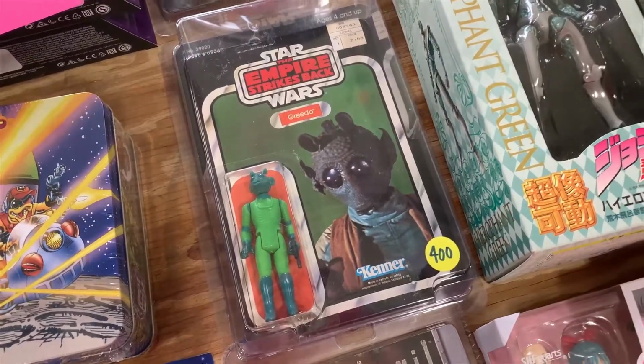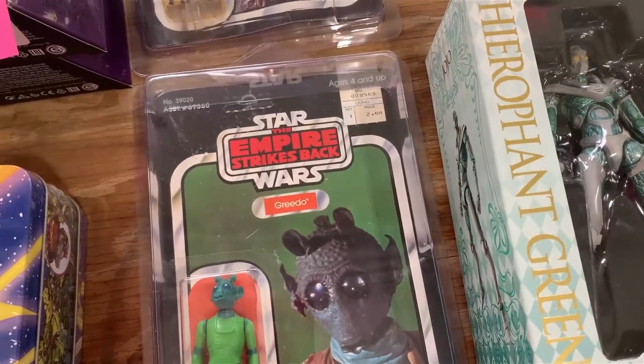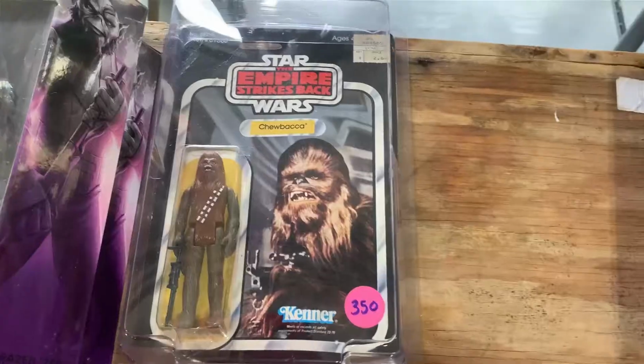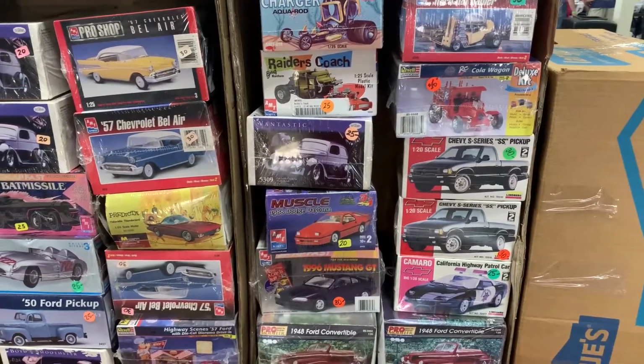Oh, wow. So if you want a Greedo, he won't take $2.68 for it. I asked him, but he won't take it. He'll take $400 for it though. Good shape. Here's a Chewbacca for $350. And here's a collection of car models.